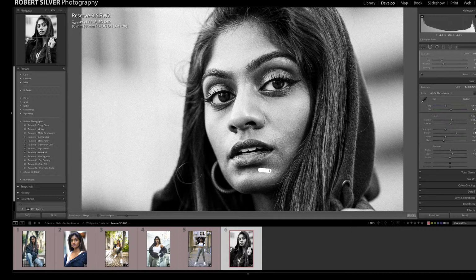Boom. Boom. Let's see, right here. There we go. See that little line? I think that's hair. That is hair. That is hair. And now it's gone.